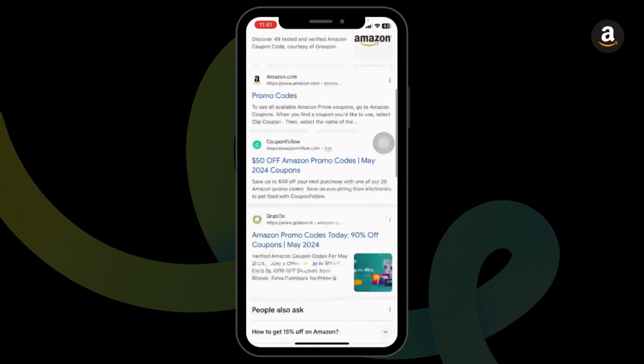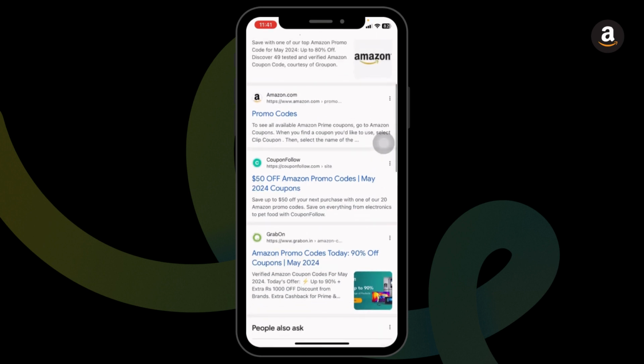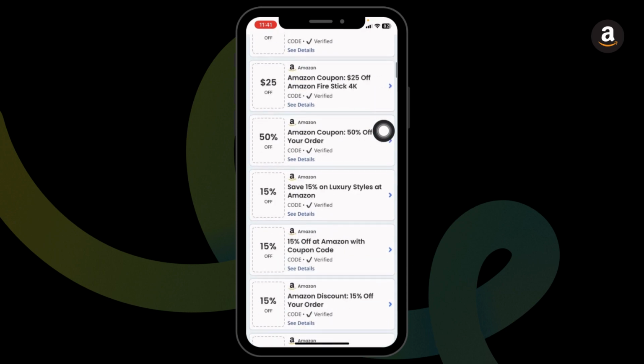Different website links will appear. Using any of these websites, you can easily get working promo code for Amazon. So go ahead and open any of these. For instance, I'm going to open CouponFollow. Once you open it, you're going to find amazing deals and offers: $50 off, $10 off, $25 off, and many more.